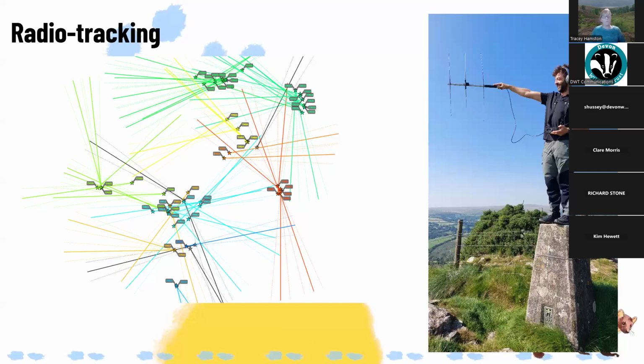So we released them in the river valleys, on the southeast of Dartmoor, and they've pretty much spread right across that whole area. They've really dispersed quite widely, as we expected them to do. Some of them are starting to slow down, and we're getting some ideas about where they may stay for a while. It's a little bit early days yet, so we're not really talking too much about exact locations because they're still quite mobile.